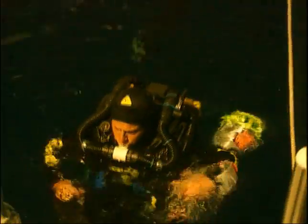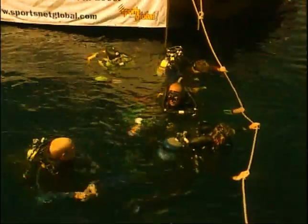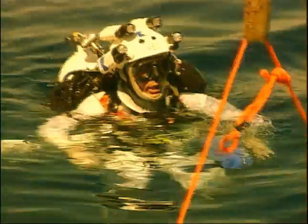Surrounded by a huge support team, Trevor descends to 73 metres. But on the way back, disaster strikes. Trevor blacks out and has to be helped to safety, not quite reaching the world record.